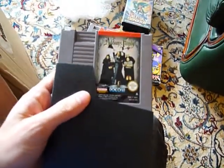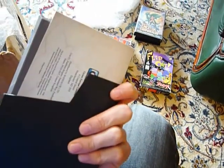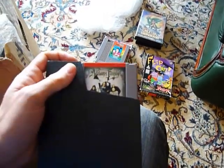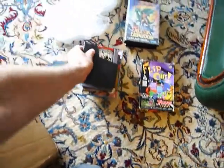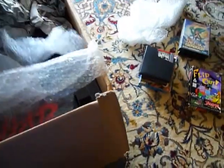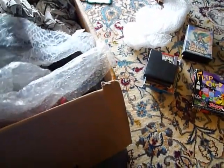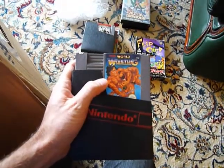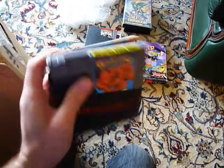We have Addams Family. Comes with the manual. I don't remember exactly. I think this is an uncommon game, or maybe it's even rare. I can't remember exactly. And also for the NES here we have Tecmo World Wrestling with the manual.